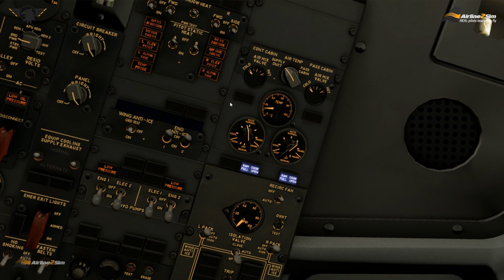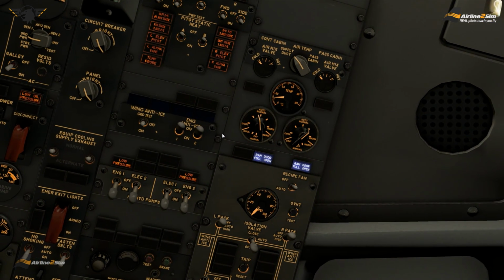Okay. Just talk us through this panel real quick then. So up here, this is basically the temperature controller. You've got supply duct. If you click left and right on this, that's the temperature. That just adjusts whatever that gauge is. So that's the temperature applicable to what you've got selected at the top. So for pack cabin, it'll tell you what the cabin temperature is, and vice versa for the supply duct. All right, cool. So where would you normally leave that? You'd normally leave that probably on the pack cabin.